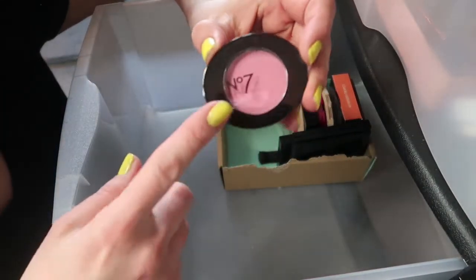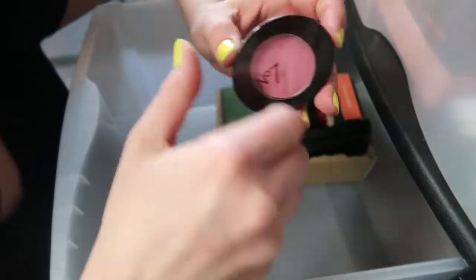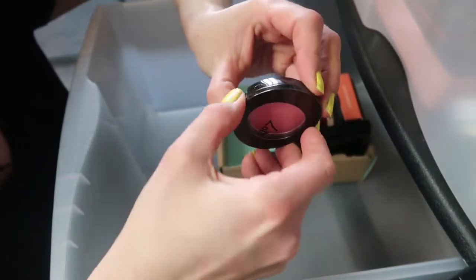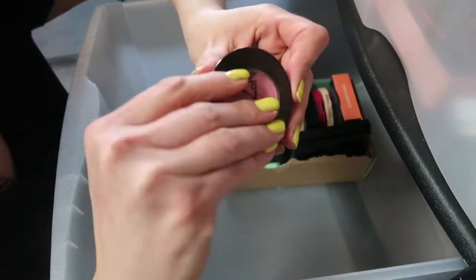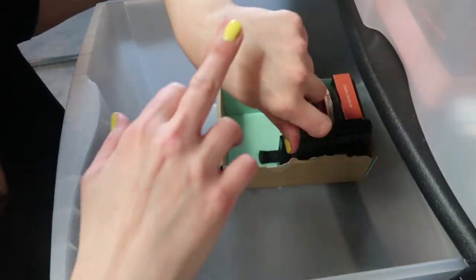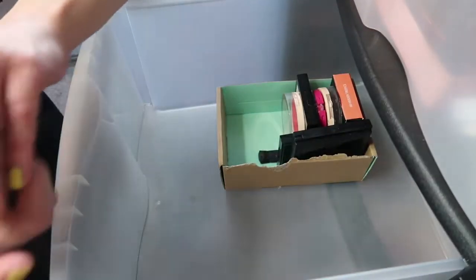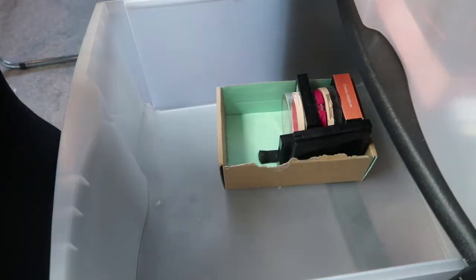This is the number 7 blush. Now I actually really like this blush. This is in Damson Mist. Lovely kind of pink. I can't figure out how to open it now. Lovely kind of pink shade. Really, really nice. A nice pink shade though, not a tacky kind of pink shade, but yeah, I love that. I've used that a couple of times and I really do enjoy that blusher actually.